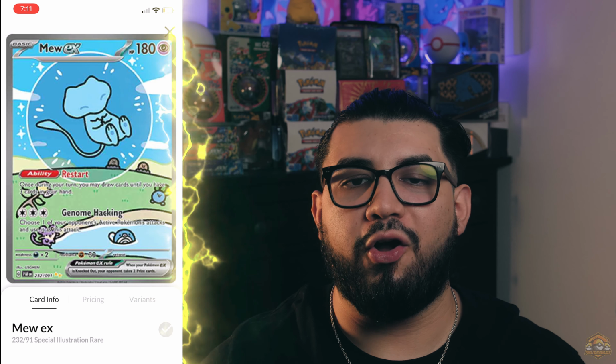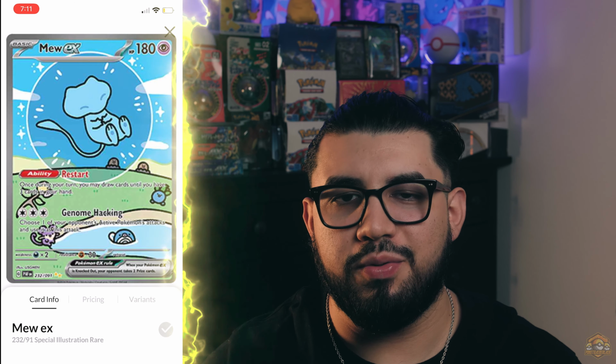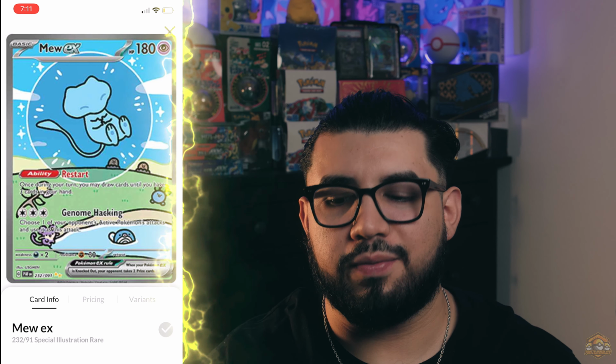They also have it in English here on the Poke Collector app, so there it is. The Bubble Mew is what they're calling it, the shiny Mew special illustration rare. And why wouldn't you want this card? A super cute Mew card, has a bunch of different Pokemon in the artwork. I see some Diglett in the background, Bellsprout, Rattata, Poliwag, and Oddish in the foreground with Mew right up above.